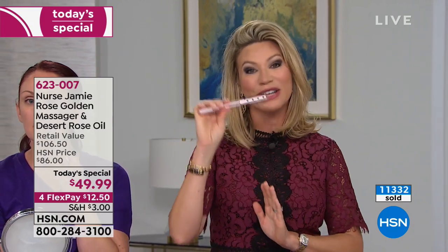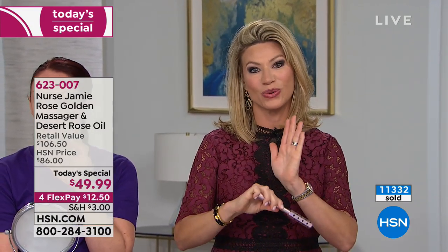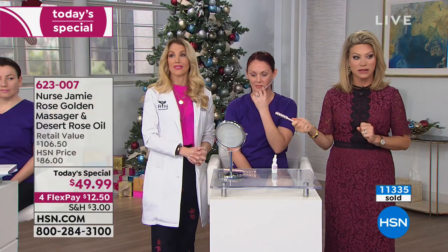You'll have this tool when you need it. Keep it by your bedside. It is gorgeous. It works so well, and you get the oil for $20 less. Then you can go ahead and buy the press and roll uplifting tool. So thank you again for all of your orders. Don't forget about the mask.